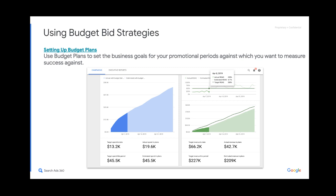And you have a second option to activate budget bid strategies. Here you simply have to activate the bid automation within the budget plan. What happens when you activate this is that your budget will be invested while maximizing your CPA, ROAS, or clicks. So you have a goal of CPA, ROAS, or maximizing clicks, and it will be fully automated in terms of bidding.